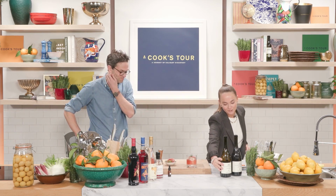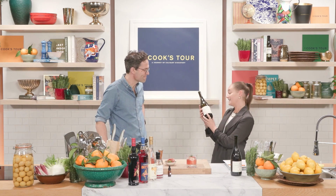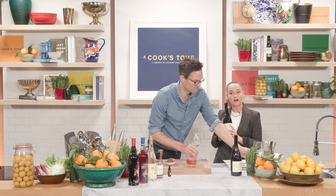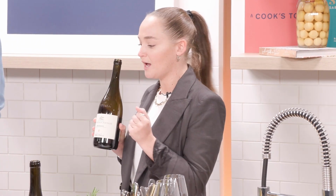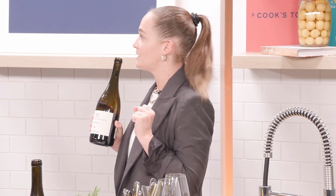Where should we start? So we will start with the white wine. So this is a Carricante. So this is, again, an indigenous grape variety. It is very high in acid. So if I was going to compare it to a wine that you guys might be more familiar with, it would probably be Riesling, so really, really high in acid, and that is why I chose it, because it will go really nicely with the mackerel and will also go quite nicely with the watermelon.